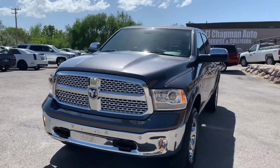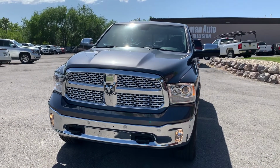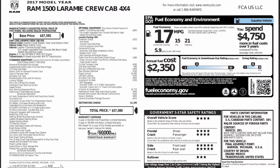There's an impact here in the front. The airbag's deployed, but there is no structural damage. So we got it all fixed up. It has passed the 150-point inspection and the state of Utah safety inspection.